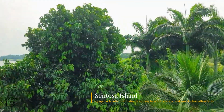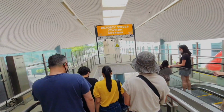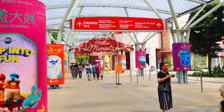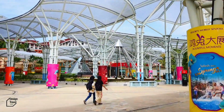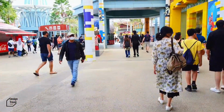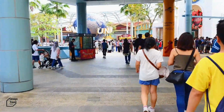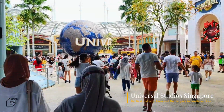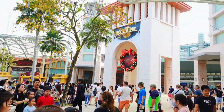Sentosa Island is a world-class resort with attractions like the SEA Aquarium, beautiful beaches, and luxury hotels. But we'll just spend the entire day here at Universal Studios. After a short walk through some shops, there it was, the iconic Universal Studios globe. It's always such a fun spot to take pictures, and the energy around the entrance was contagious.